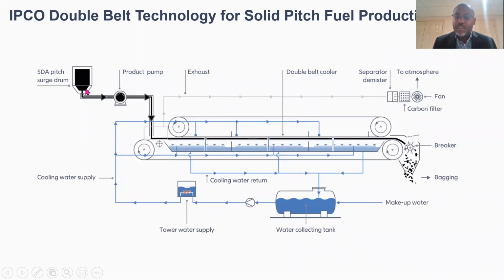A little bit more detail regarding the double belt cooler. Typically, IPCO will receive the liquid pitch stream, in molten form, from a pitch surge drum through jacketed piping via a positive displacement gear pump. The system includes a specifically designed feed manifold that takes the liquid pitch stream and distributes a thin layer, approximately 3 to 4 millimeters thick, across the width of the lower steel belt. The lower steel belt is typically 1.5 meters to 2 meters wide, depending on capacity needs.